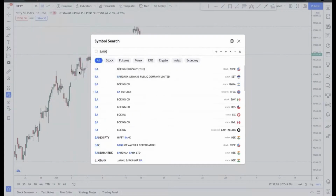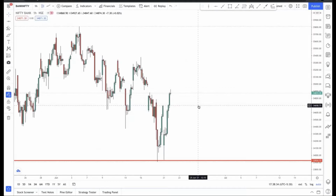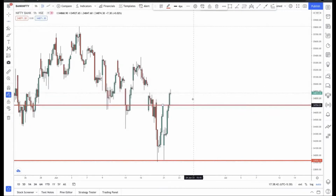And if you take a look at Bank Nifty, we can clearly see here the Bank Nifty has formed a double bottom and it has broken the neckline. So we can expect the market to give a little bit of retracement up to the point of the neckline. If the market breaks this level, it can go up to the Fibonacci ratio, which is around 0.5 to 0.618. Let's wait and see how the market is going to respond in the coming days.